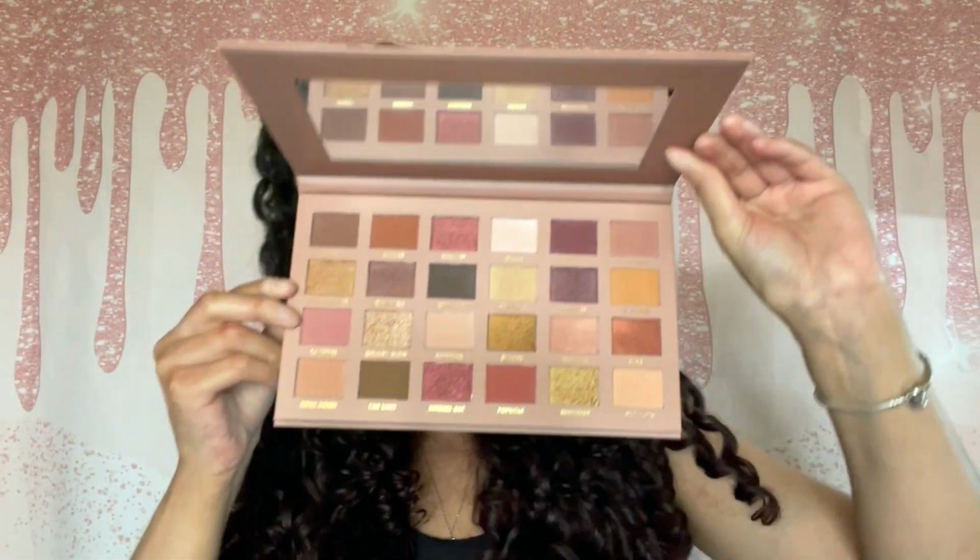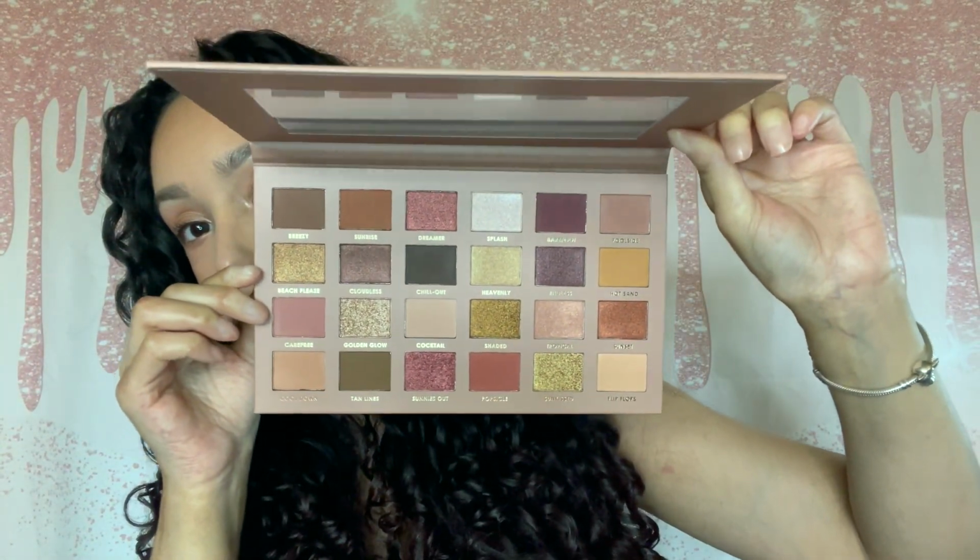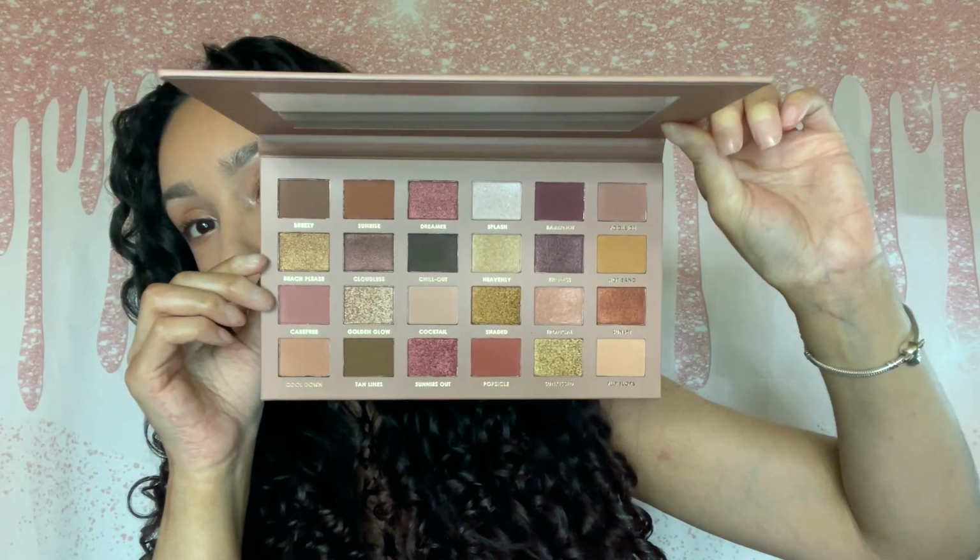So Ciate London, I was already looking at the ingredients, talc free, so we love to see that. This is called Brazilian Glow Eyeshadow Palette. And she looked like this. I can show you without reflecting in the mirror. Look at how pretty. All of those stunning neutrals. This is gorgeous. I'm in love. So we got that.